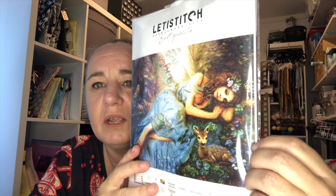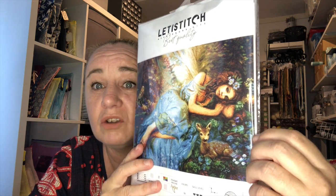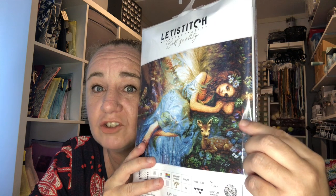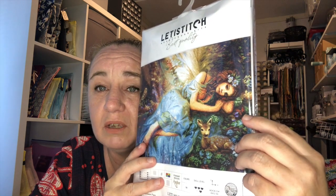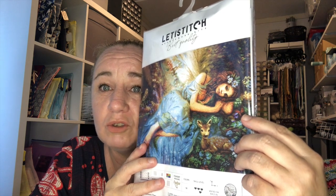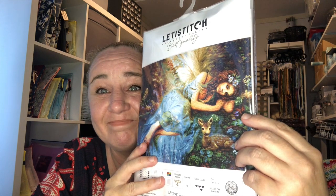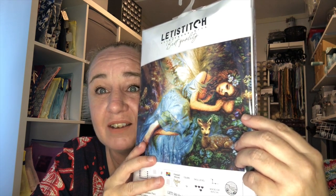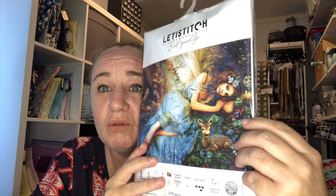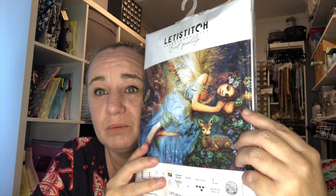This is Spring Fairy by Lady Stitch. And this is also a full coverage. So when I start this one, which is going to be in the very, very, very near future. So I'm not going to say this is my last one, because I can't. I just want to start all the things. So this is going to be started soon.